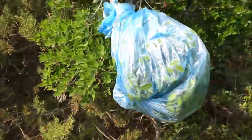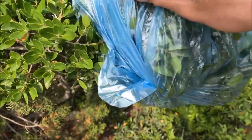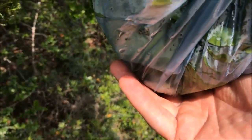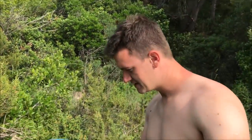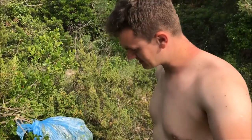Now let's see if we get any water from that condensation. We have something. You can see all of these drops. It's all water. And down here we have just a little bit. Not much, but it's better than nothing. Every day, if you leave it for a few hours, you'll get a few ounces of water, which is very nice if you don't have any.